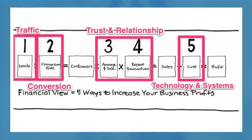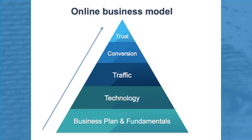So the model we use to work with clients is based on this. You see there, leads equals traffic, we've got conversion rate, trust and relationship, and technology and systems. So when we work with small business clients, bricks and mortar clients, this is typically the model we get them to learn and understand, and we start at the bottom, business fundamentals, and then move up from there.